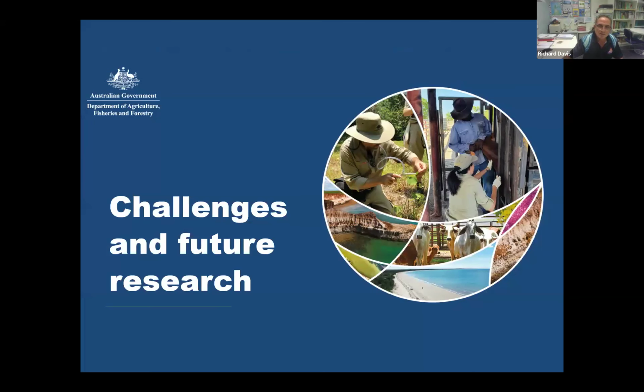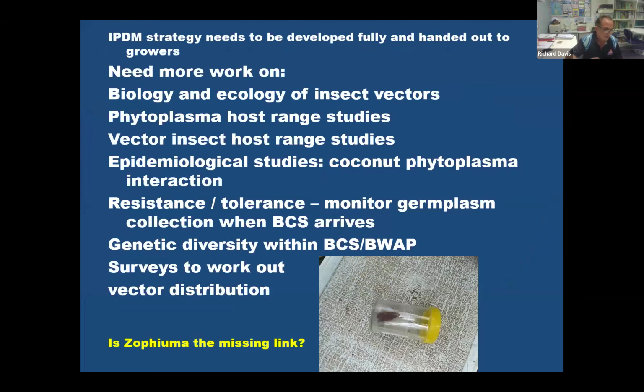So the final slide really is just to reiterate what still needs to be done. What the growers of PNG, the coconut growers, need is an integrated pest and disease management strategy. And for that, they'll need more work on the biology and ecology of the insect vectors, to find out what the vectors really are, what they feed on, et cetera. More phytoplasma host range work. Epidemiological studies on how the coconuts react with the phytoplasma, and resistance or tolerance.